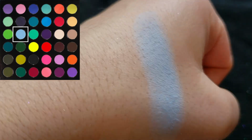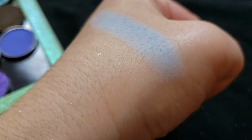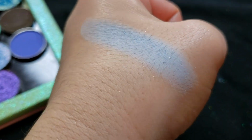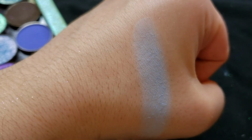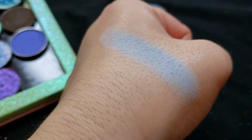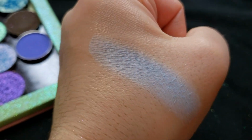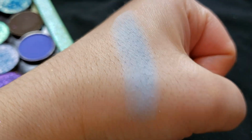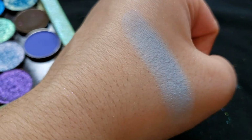And I specifically wanted to challenge myself to use as many shades from this palette to inspire you all also to use the palettes you already own if you want to dupe some of these new palettes. Chances are you might have a lot of those shades in your existing palettes, so you might not need to go buy a new palette.